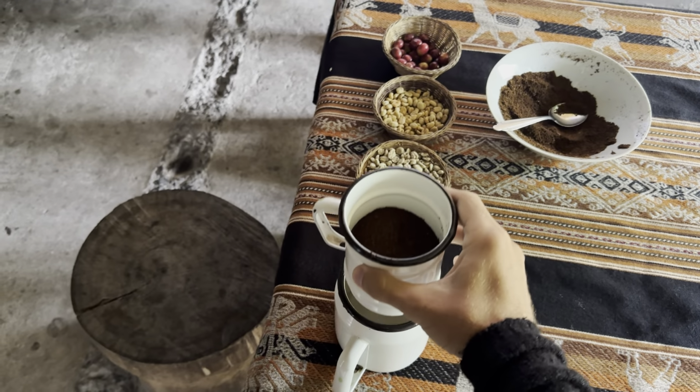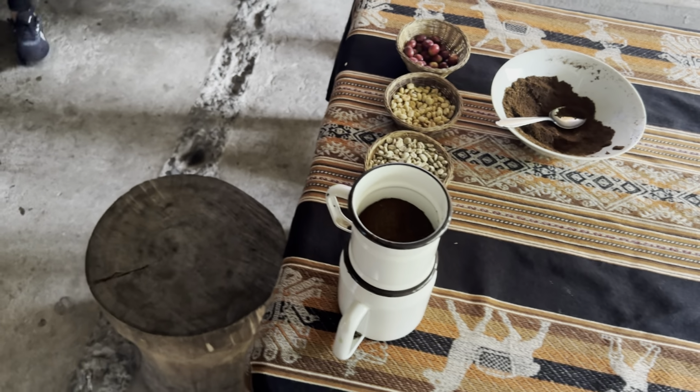This is a coffee filter. And now she's gonna pour hot water on top.